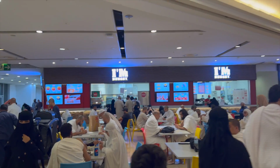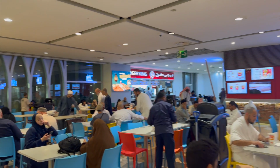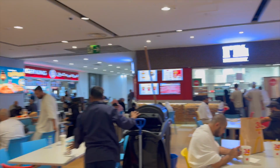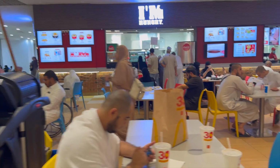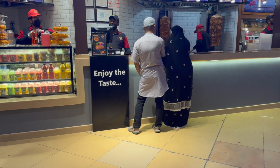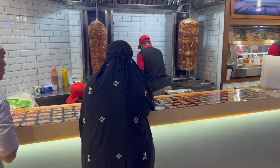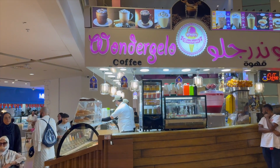And then we also have this place called I'm So Hungry. This was a very popular fast food chain here in Saudi Arabia. Lots of people were eating here. They typically do burgers, especially smash burgers and chicken burgers. So this was a popular place. Now, if you want to have crispy rolls or kebabs, this is the place to go. This is again located on the third floor.